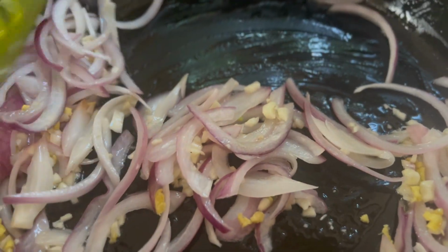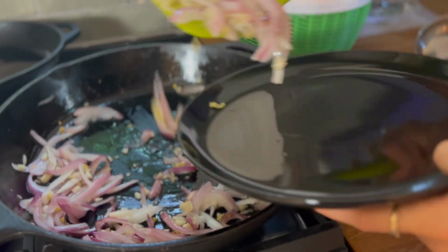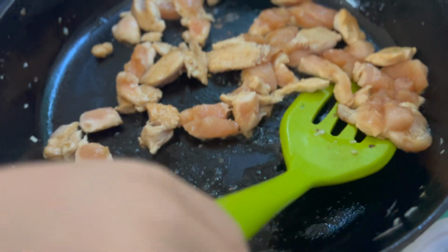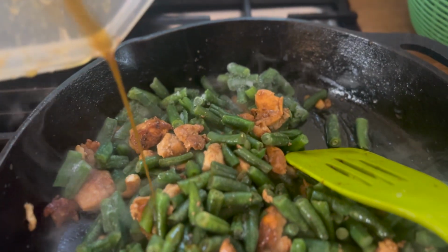I also added in some red chili flakes. And then I took all that out and added in the chicken, so got to kind of cook the chicken in all the leftover deliciousness from the aromatics. Then I added in some green beans and also the marinade from the chicken to make like a little sauce.